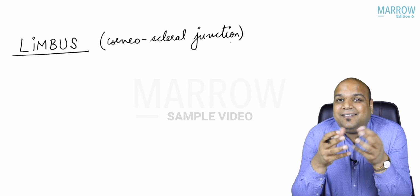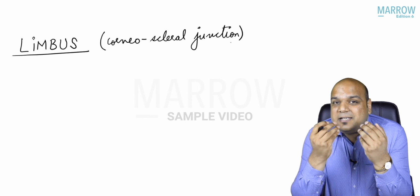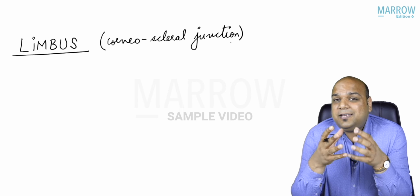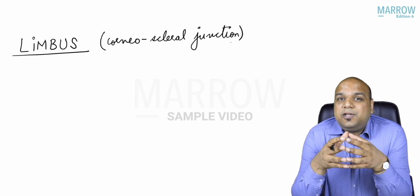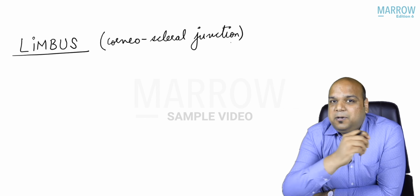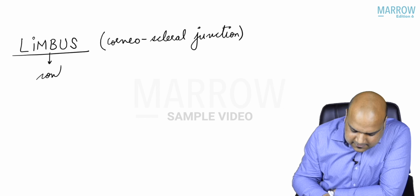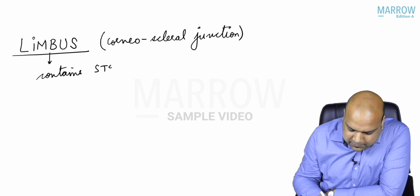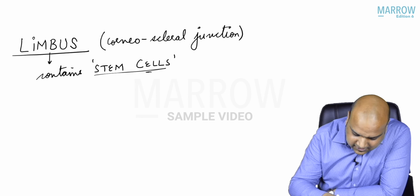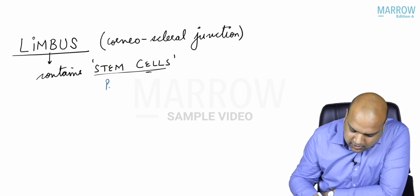If I am giving a junction a name, we must be giving it a name because it holds some significance. An anatomical, a surgical, a pathological, some kind of significance must be there. And that is what the question is. What is the importance of limbus? What is the importance of corneoscleral junction? So the importance is an answer of pathology. What is the answer? If you remember pathology, limbus contains an important type of cells which are called stem cells. Yes, I know all of you have heard of stem cells. What are stem cells? Yes, stem cells are called pluripotent cells or totipotent cells.